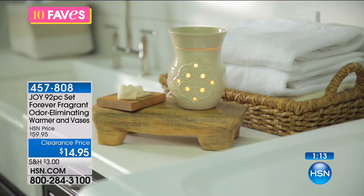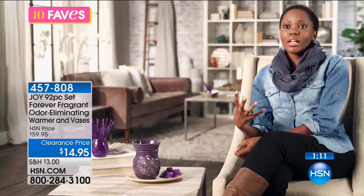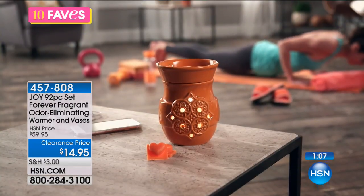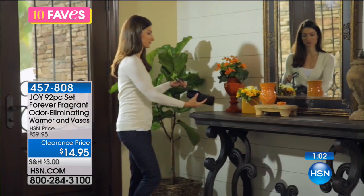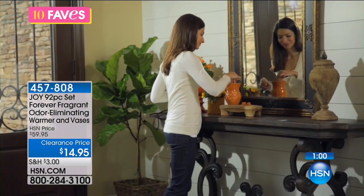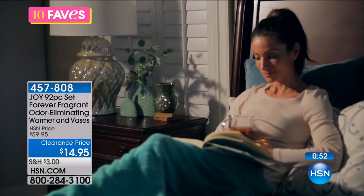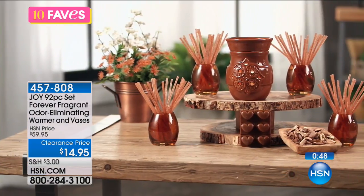I moved into an apartment, they had just painted it, and the smell was just so strong. When I got the Forever Fragrant and I put it up, that smell just got consumed. It just melted away. I walk in my house, I do not smell paint anymore. I smell that beautiful fragrance that just fills up my room, all the way from the living room to my bedroom. It's kind of like a little centerpiece, and it emits just wonderful fragrance.